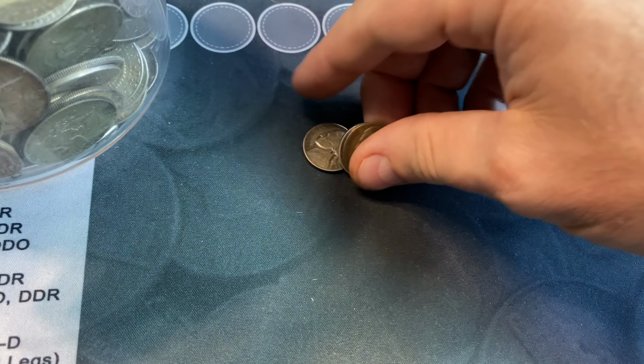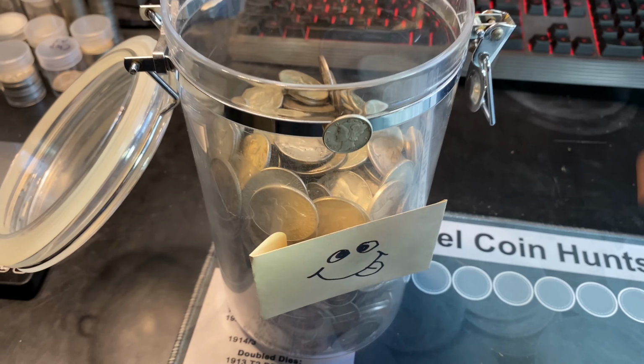Another satisfying hunt for the 2021 silver jar.